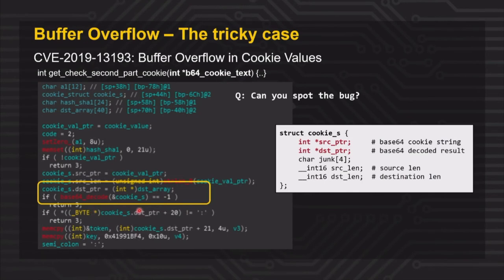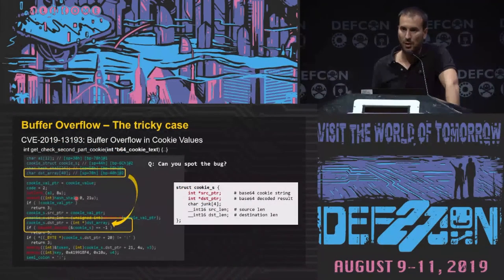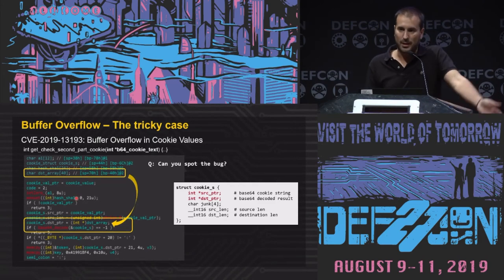The buffer overflow occurs because the destination pointer, which is here, was associated to a local array. So if we send a really long base64-encoded cookie value, the base64 decode function will overflow the stack. This was analyzed locally, so we need to corroborate this dynamically.